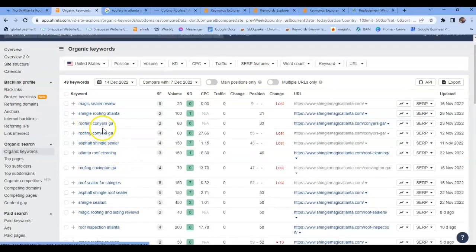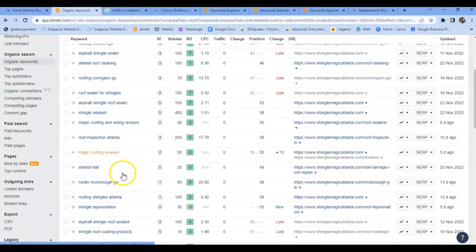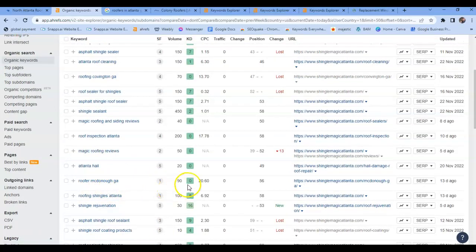So again, roof conveyors, Georgia, it's a 0 KD, 60 search volume a month. That's a really good keyword because 0 KD, the KD is out of 100. So the lower it is, the easier it is to rank. Roofing, Covington, Georgia is another one. 0 KD at 70 searches a month. Another one right here, 0 KD at 90 searches a month. Another one right here, roof shingles Atlanta, 100 searches a month at 8 KD. So that's what you want to do.